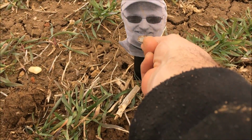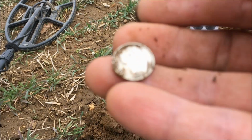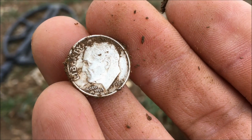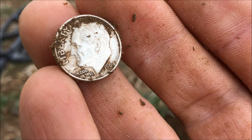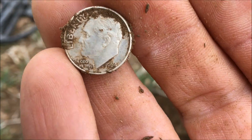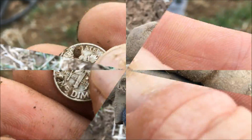Here, you want to try some? Num, num, num. I don't know. I'll take it. I mean, we're at a 1700s farm. We found 3 coins, and they're all like 50s, from the 40s, 50s, and 60s, but that's okay. I'll take it. Better than nothing.